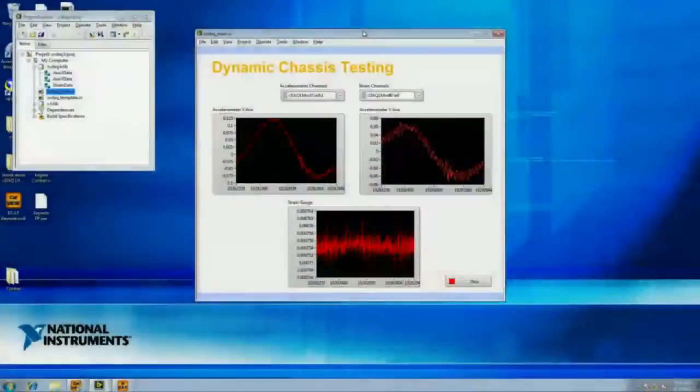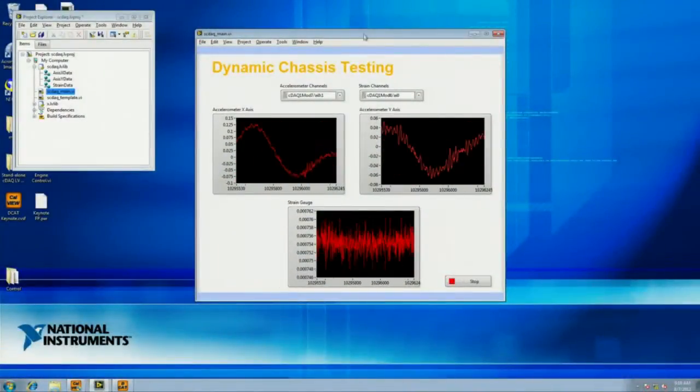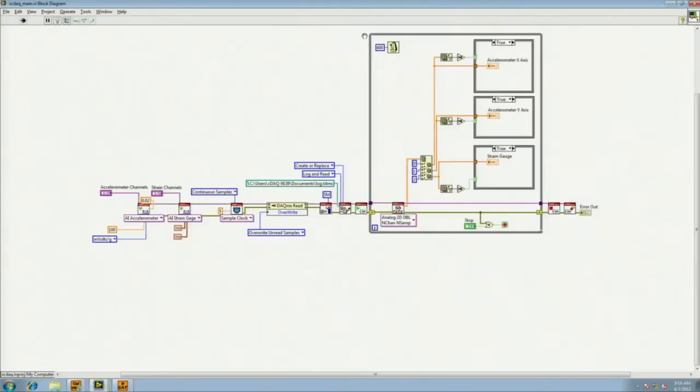So on the LabVIEW front panel, you can see data from the sensors. As we switch over to the LabVIEW block diagram, we are acquiring data using DAQmx, which is the same driver software that we use across the entire CompactDAQ product line.